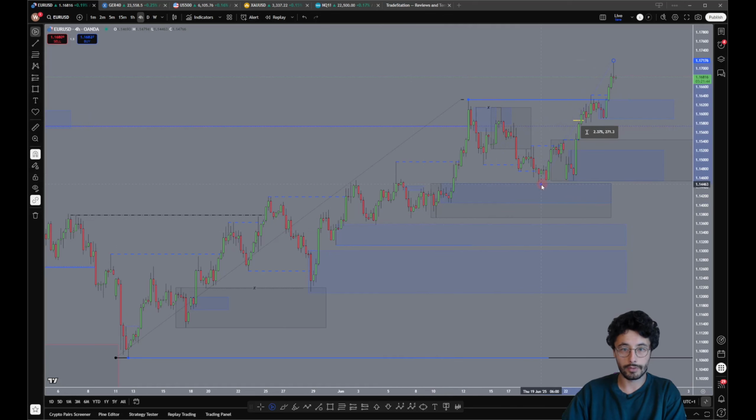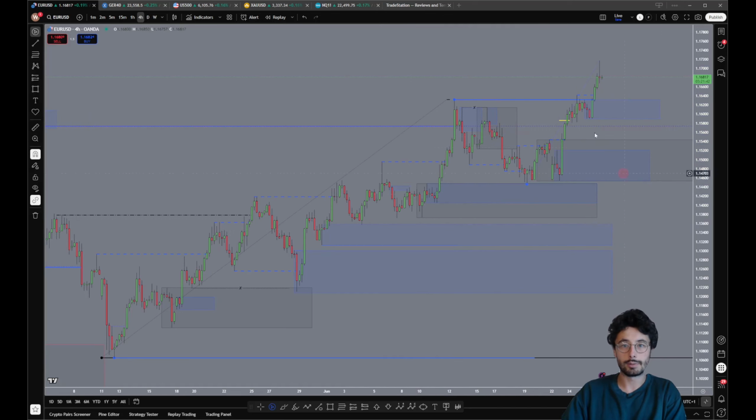So yesterday we broke and closed above this high. We wicked above it on Tuesday, but yesterday we've closed above it. So now we've got a new swing high. New swing high is up here. We won't know that's the high until we get a decent pullback. But we've got a new swing low.